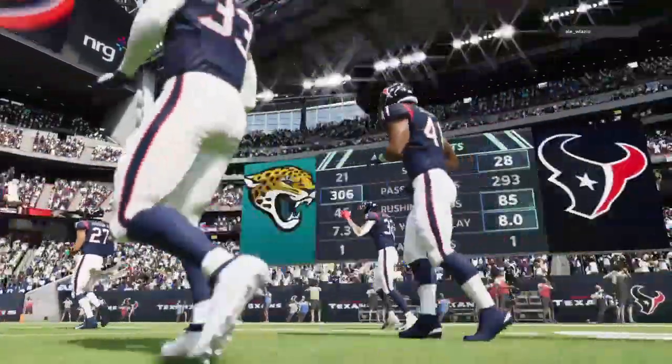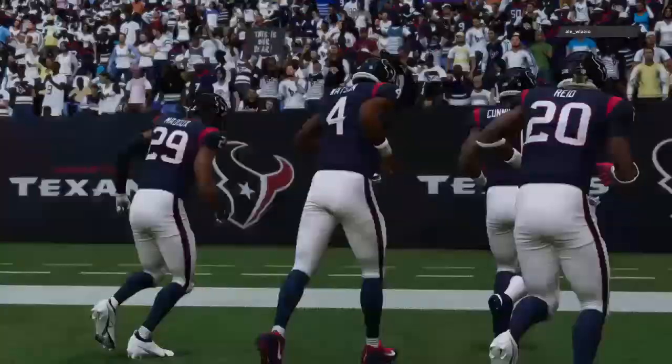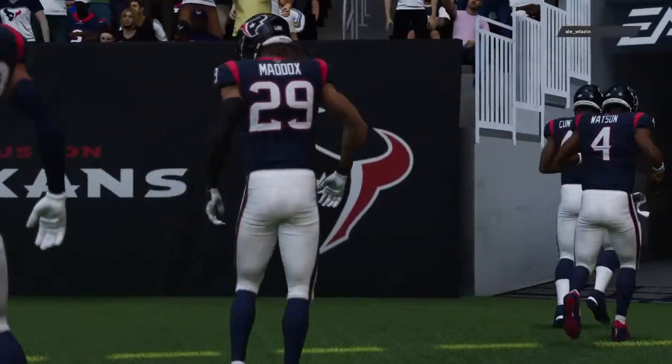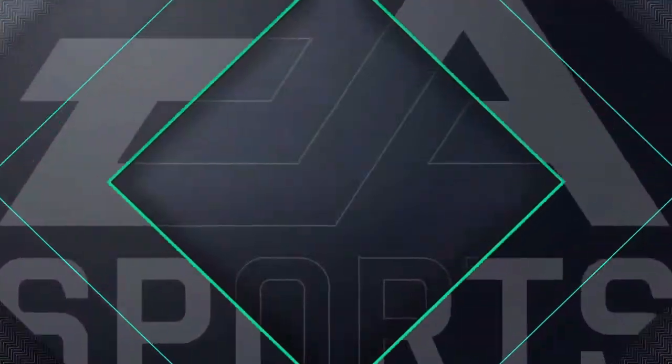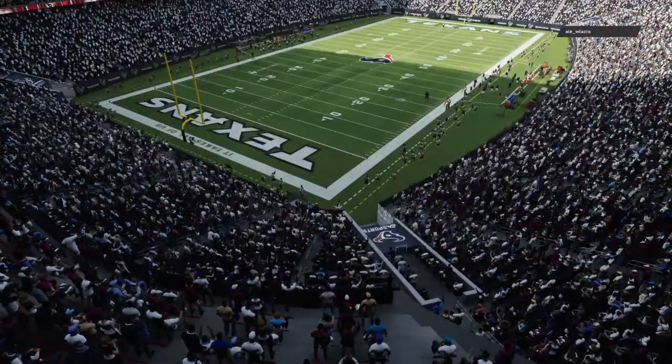So for Houston, they boost their record up to a strong 4-1. And they will hit the road next week to take on the Tennessee Titans. Meanwhile, for the Jaguars, they drop below 500 to 2-3 with a loss. And they'll get a home date next week against the Detroit Lions.